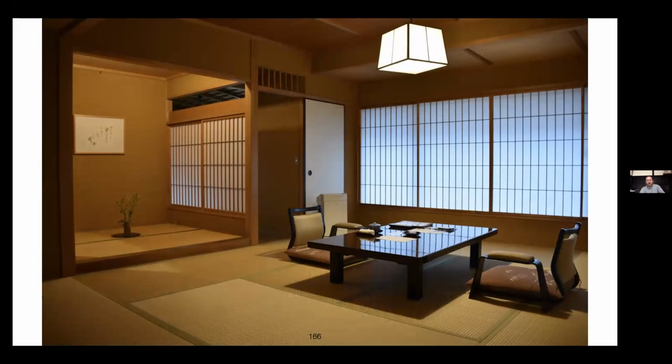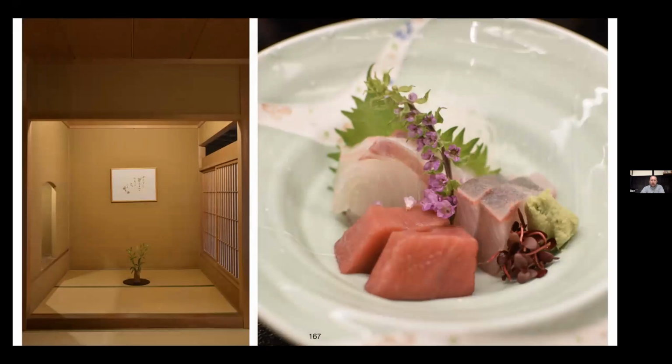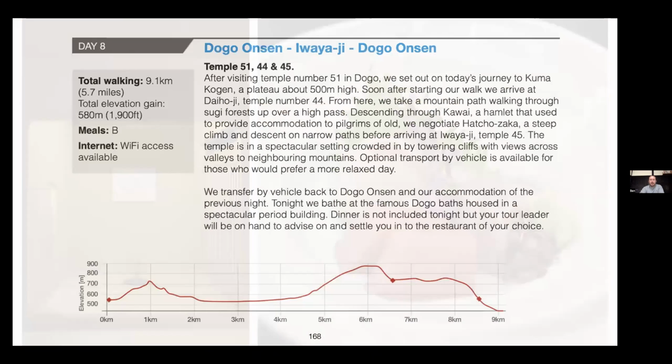Here's an example of the lodgings tonight. And the first night at the hotel, we take dinner in the hotel restaurant, served on some absolutely beautiful dishes by extremely well-trained kaiseki chefs. And the hotel itself also has many baths that you can experience, indoor baths and outdoor baths.